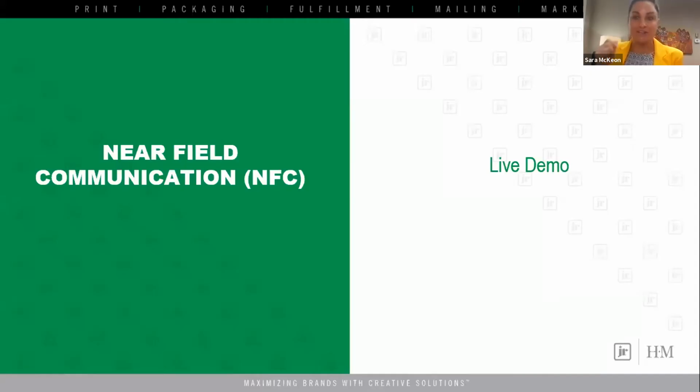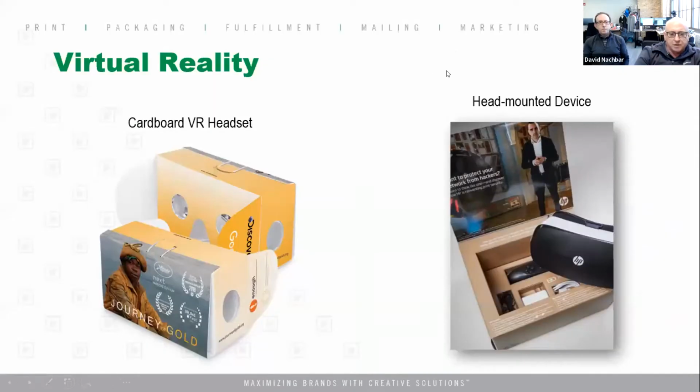That's pretty cool technology, especially if anybody has a brick and mortar that they're trying to get people to go to. I can see how even just the map function would be really cool. So that's the NFC. And virtual reality, this has been around for a while.